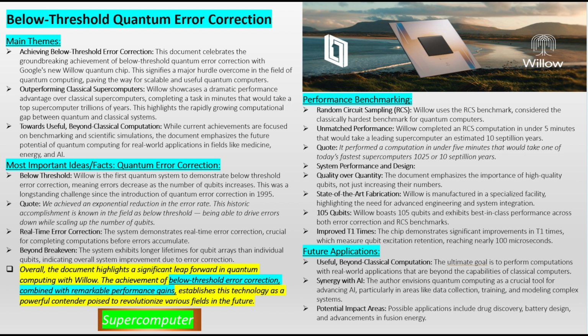Yeah, you mentioned drug discovery, material science, finance. Let's start with drug discovery. How could a quantum computer, like the one running on Willow, actually change the game when it comes to developing new drugs? Well, imagine being able to simulate the interactions of molecules at the atomic level with incredible precision.